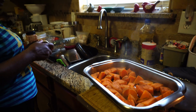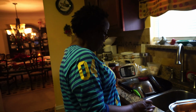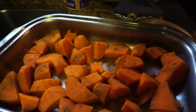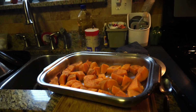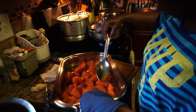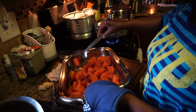I should have bought more honey. That's gonna be hard to take out. I'm gonna put water in it. I think I have a little honey somewhere, you know, that sugary stuff.